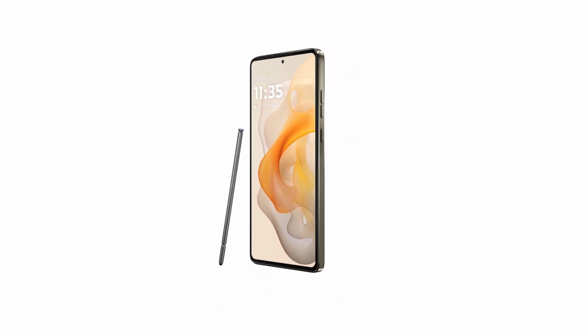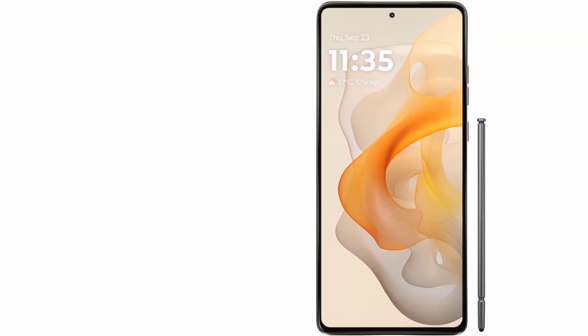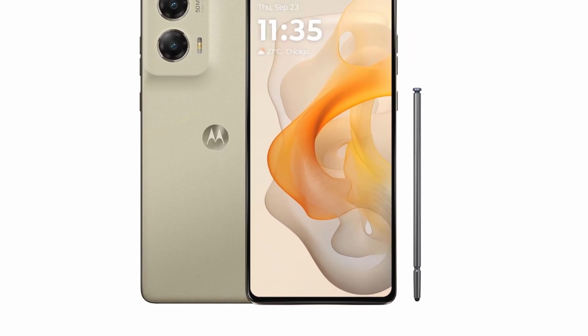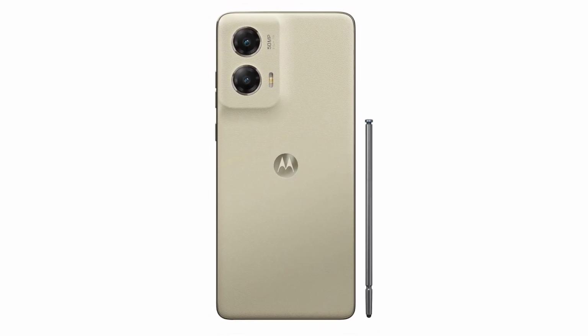Outside of the much more expensive Samsung Galaxy S24 Ultra, there isn't another device that offers stylus support out of the box. With a launch price of $400, the Moto G Stylus is far more affordable than Samsung's offering, but like many phones in this price category, there are a few trade-offs. The Moto G Stylus does enough right to give you a well-rounded and good overall experience.